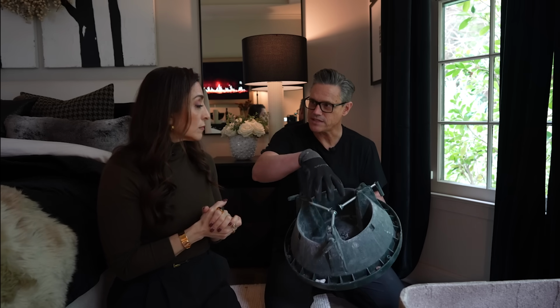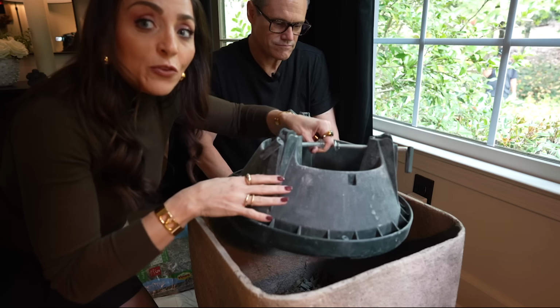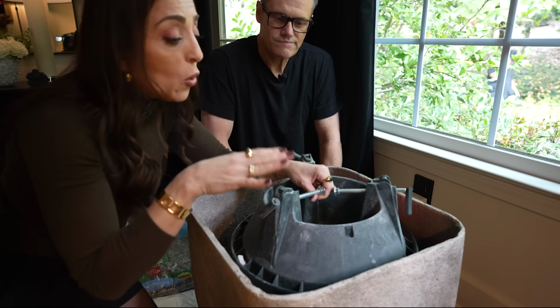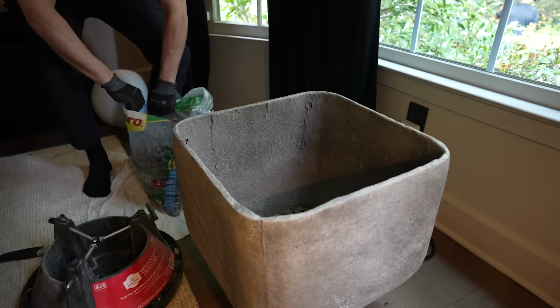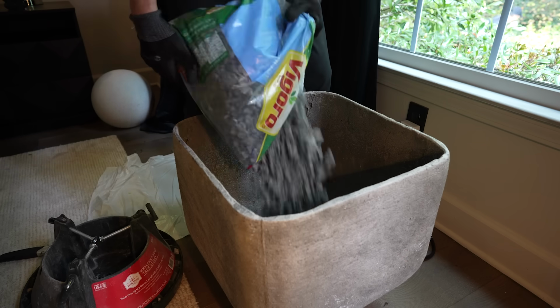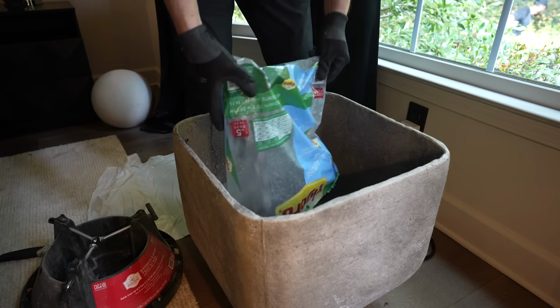So we have this, and this will be what the tree sits down in. And it'll fit any size tree, so big, fat, or skinny, whatever. You just simply set this down into here. It's way too far down. So what he's been doing is adding the rocks underneath first to build the stand up just a little bit so that the tree can be kind of flush on this level.